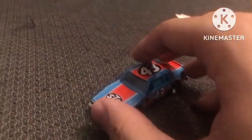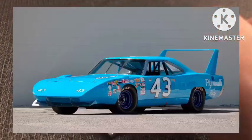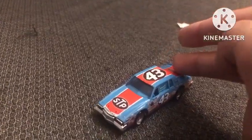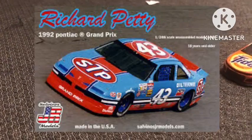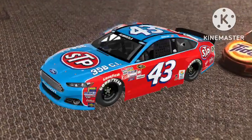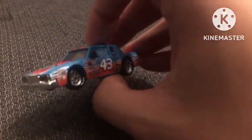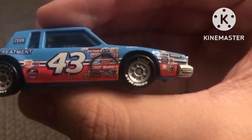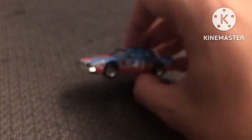I would still say my top two favorite cars for him would be his Plymouth Superbird, and also his car from 1992, his final season. I just really think Richard Petty Blue looks great on the modern cars. I don't think they make a diecast of that, though, so this is the one I got, and this is still really cool. They even have a little thing on the side, which I'm guessing is a tire mark from someone slamming into Petty. Yeah, I really wish I could have gotten to meet him a few months ago.